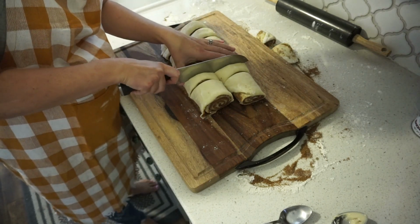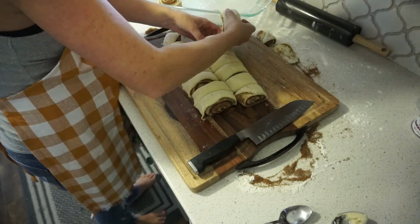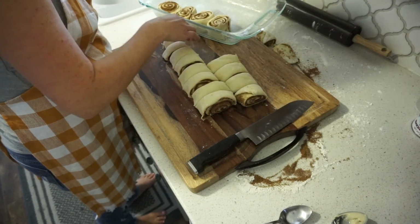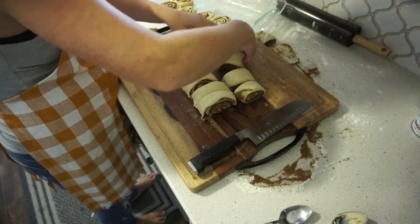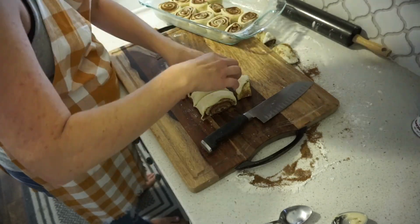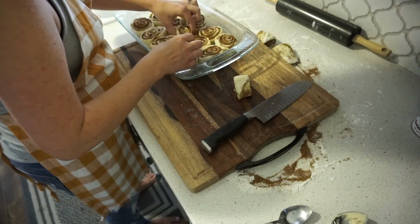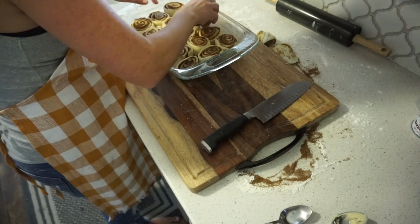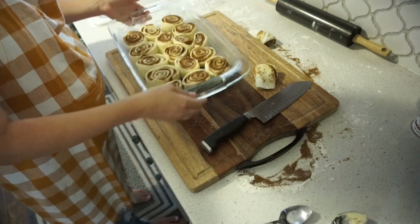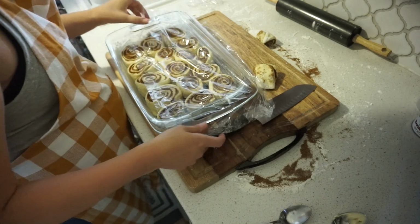And then you just grab your buttered dish. I really thought that this shot was in the camera, so sorry it's cut off, but you get the gist of what I'm doing. Alright, and then you just let them rise for 20 to 40 minutes.